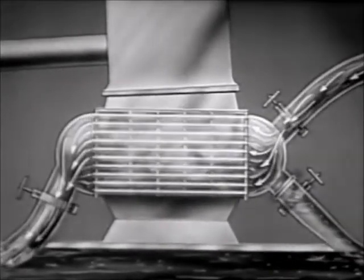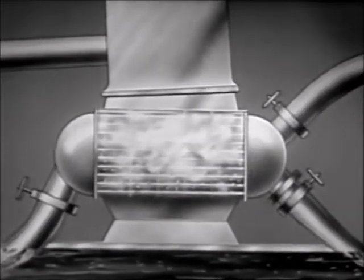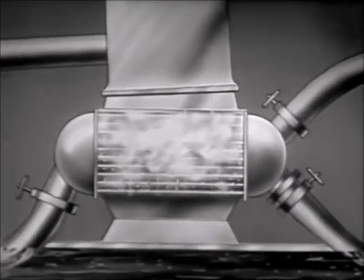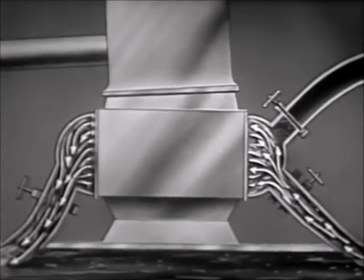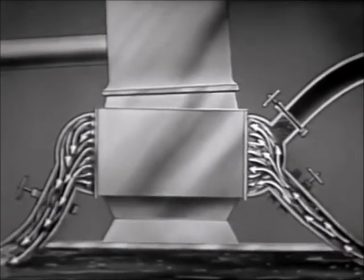The condenser part, filled with steam and condensate, is called the steam side. The part filled with cooling water is called the circulating water side. Because maintenance of the circulating water side presents the greater problem, we'll discuss this side only.